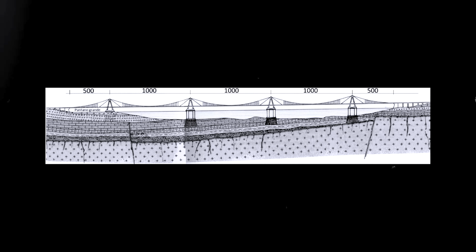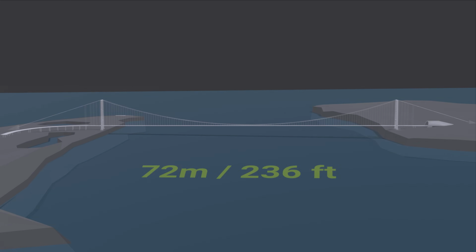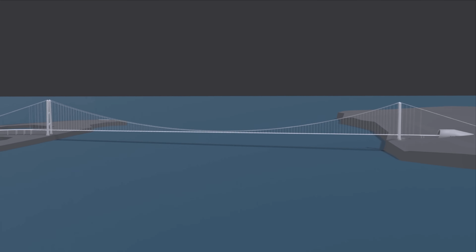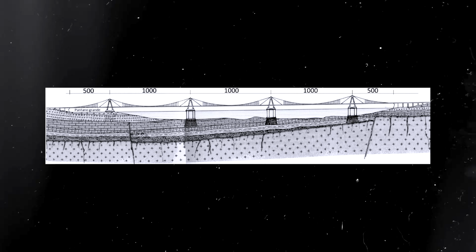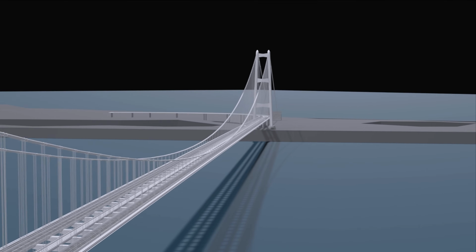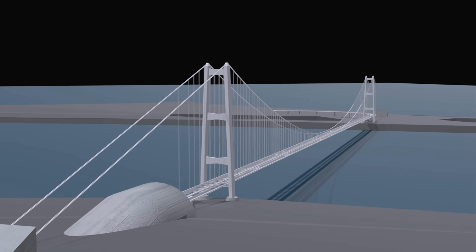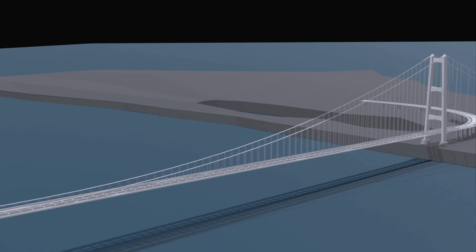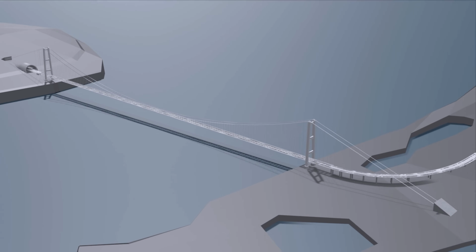The issue with tunnels is that the strait is 72 meters deep and subject to strong currents, which makes the robustness and performance of the single-span bridge far superior to the tunnels and the two-span option, which can overcome greater distances without the need to build on water. Furthermore, it is more cost efficient, requires less material, and is usually built without the use of falsework. Therefore, the single-span suspension bridge was the best option overall.